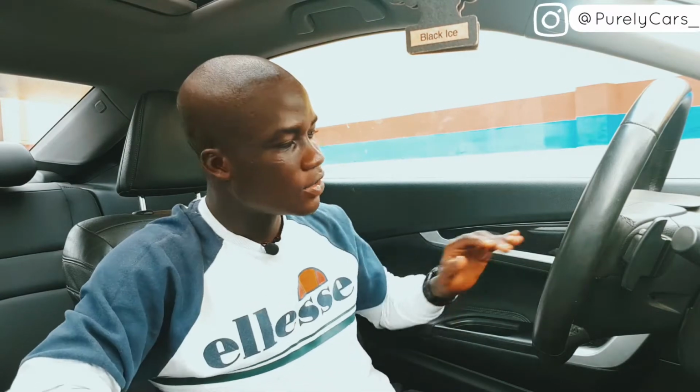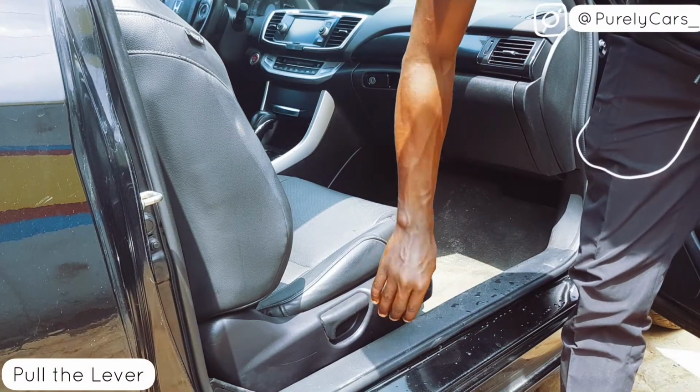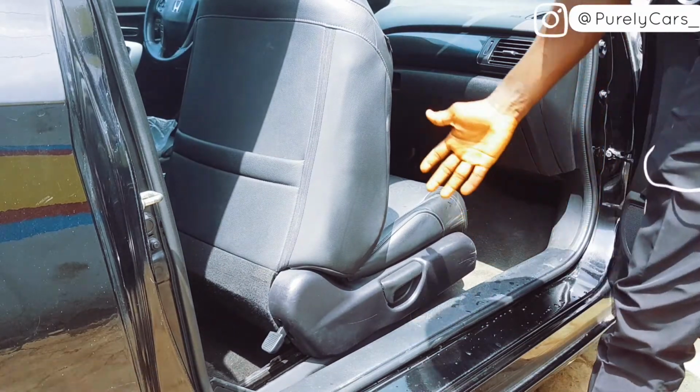Now, as I said, the doors are a little bit heavier because they are larger than the normal Accord, but that's because passengers have to get in from the back. Now, one more quirk I need you to realize is that if someone wants to get into the back seat, the best way to come in is from the passenger side. You just push the lever, the seat folds down, and then you can get in to the back.